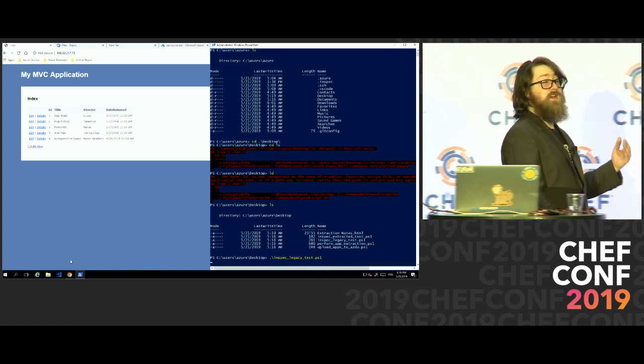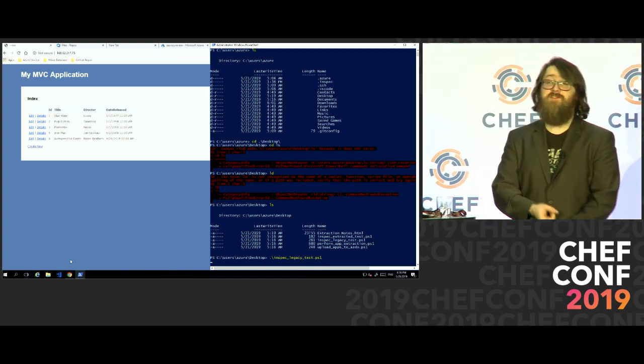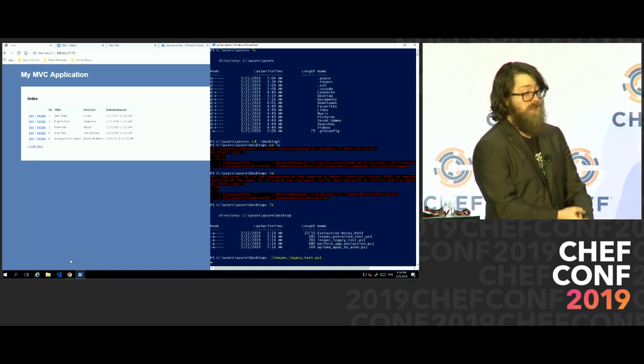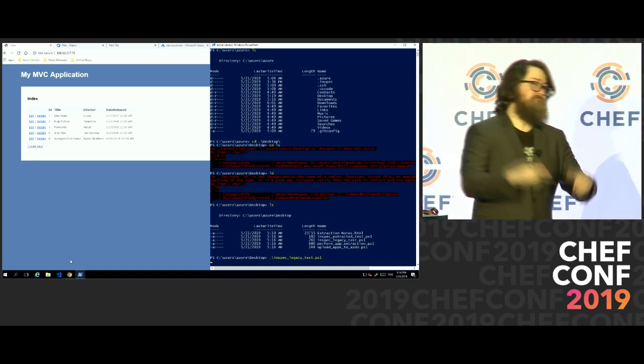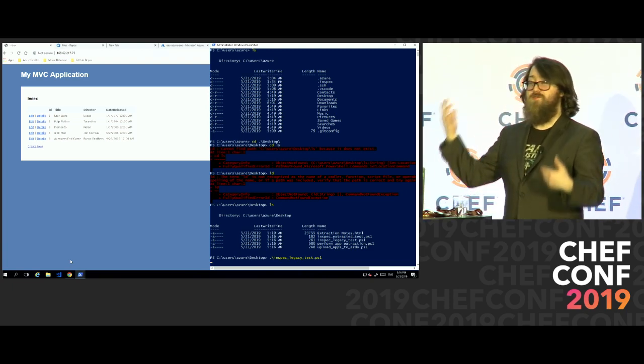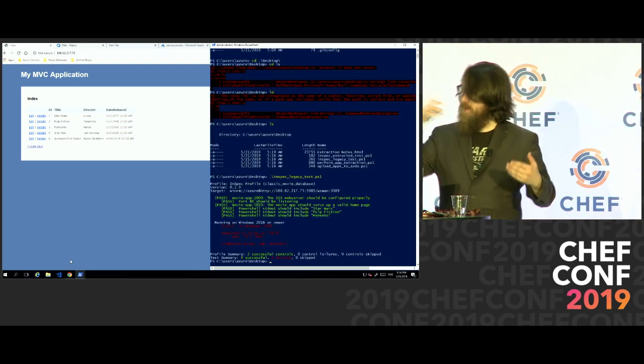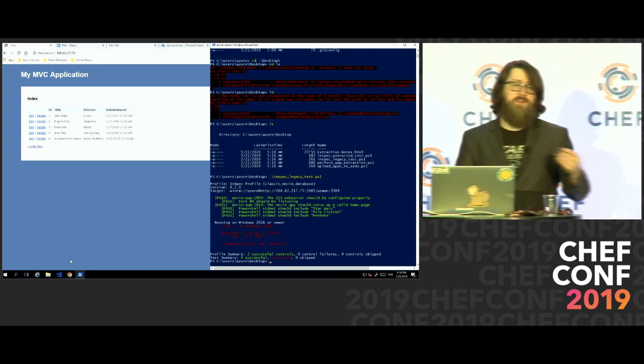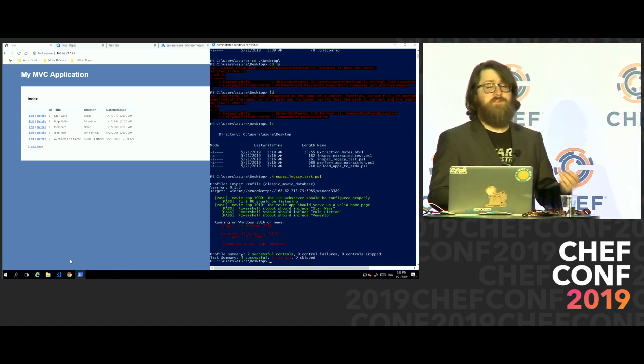So I'll run an InSpec test. It's going to validate that our site is out there and running and that it is not running on 2008. The problem is the app is running on 2008, so my test is going to fail, as you can see here. Now, I'm going to need to go and capture our site.